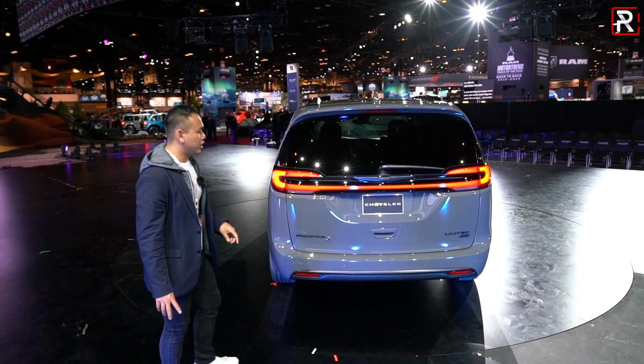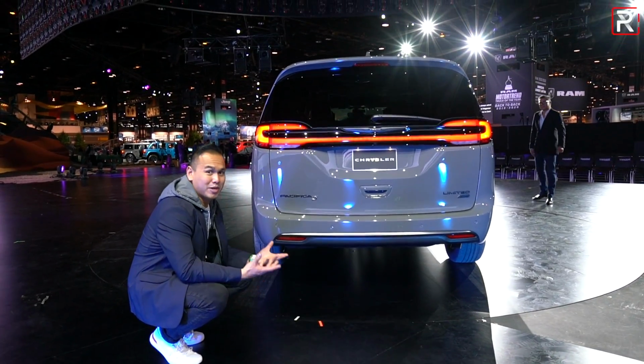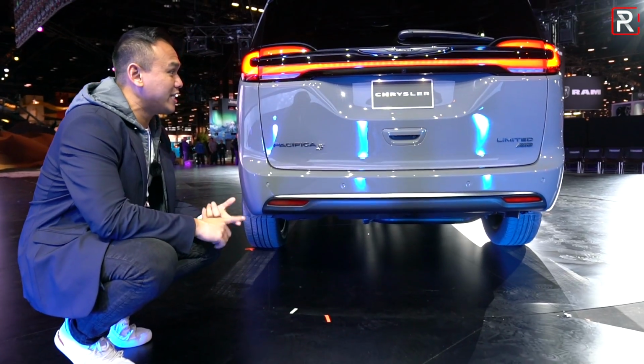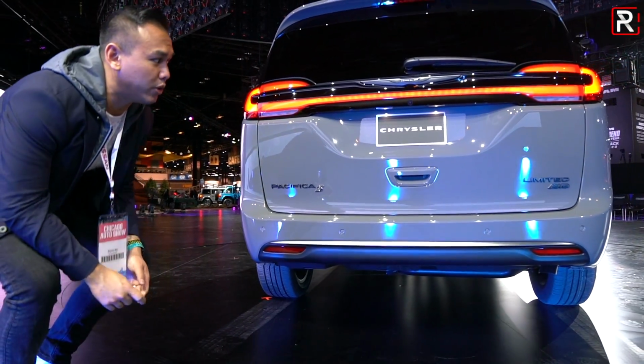Again, this S version here gives you some blacked out badging over here. There's no visible exhaust tips, which I'm kind of okay with, but this car does look a lot more elegant. It definitely will stand out. I really like the changes that Chrysler has made to the Pacifica for the 2021 model year.